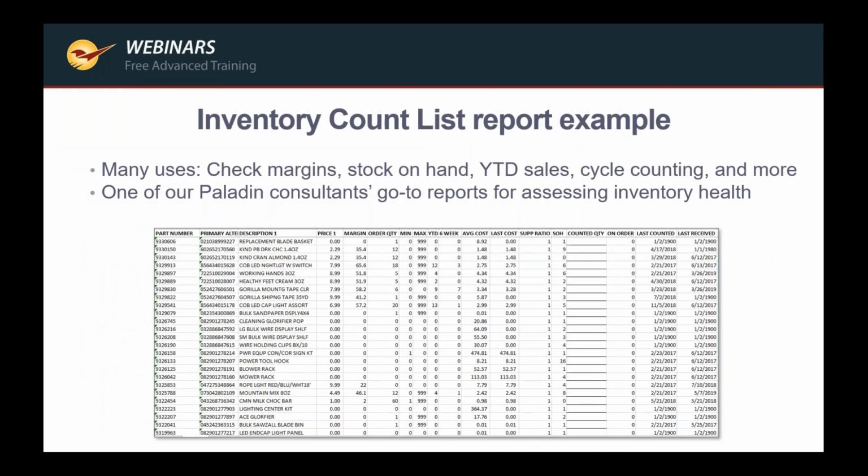Inventory count list. You can use this to help you count the store, but an RF gun, we feel, is a really good way of doing that. But you can use it for this. Even more so, this is a go-to report for Charles when he does the BizFit on sites. He's determining the health of the inventory, and it's not just him. A lot of us here at Paladin use it. This is the report that we run. It's a nice, concise report that shows margin. That way we can sort by any product that has upside down margins and see why and try to get those fixed. Last counted date.